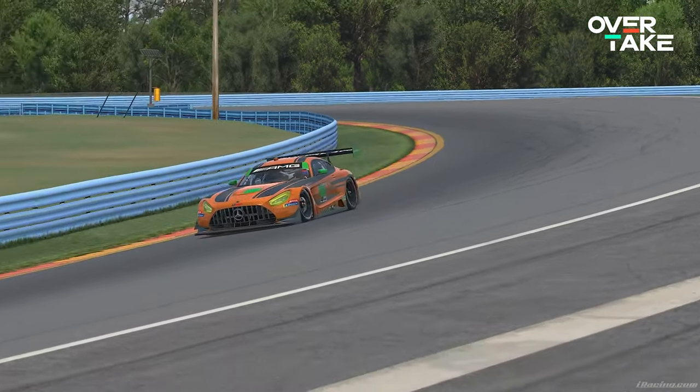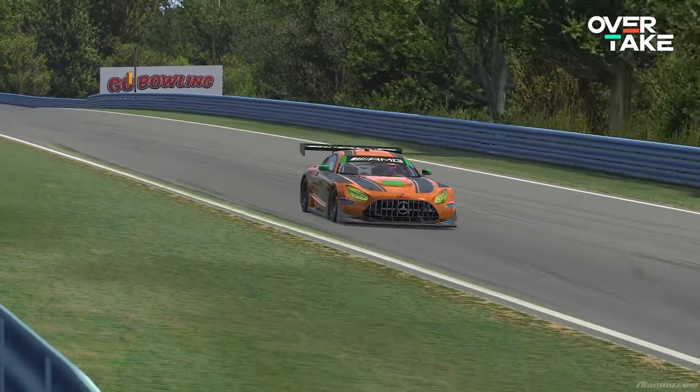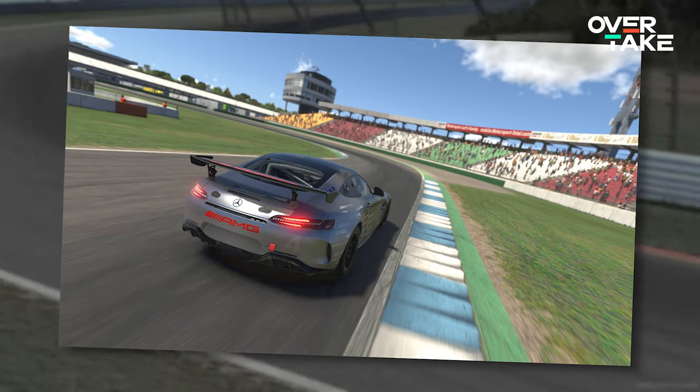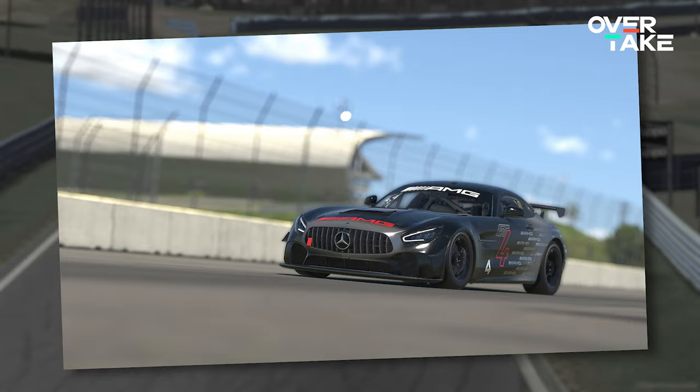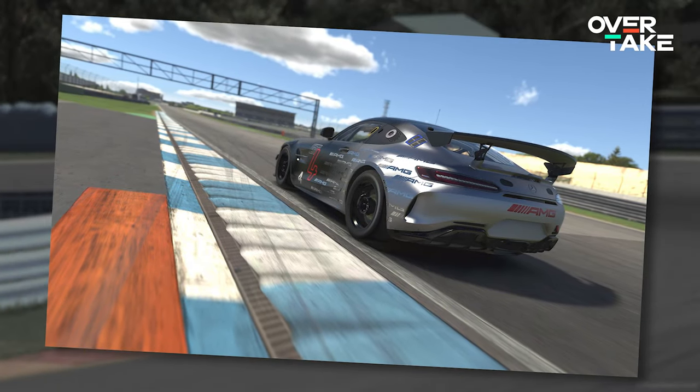The Season 3 2022 iRacing build has been out for a few weeks now, and new to the game, we have a brand new Mercedes GT car to race. Actually, we have two new Mercedes, with the new AMG GT4 car as well. It's pretty much like the GT3 car, but it's smaller and slower and, you know, it's a GT4.